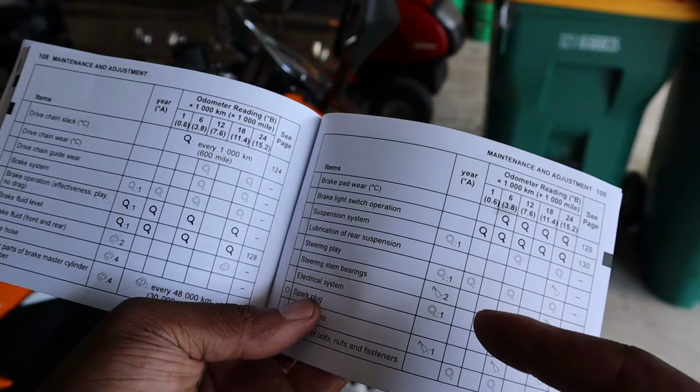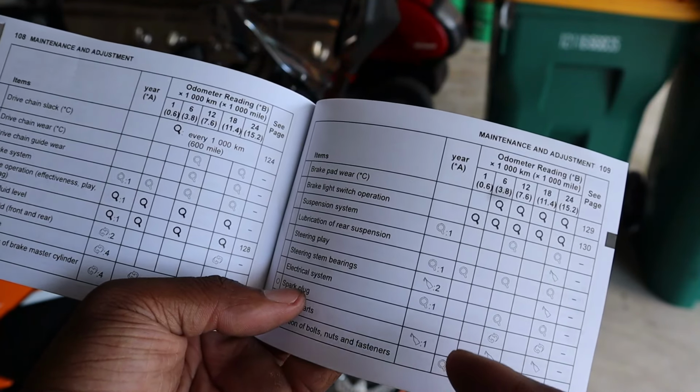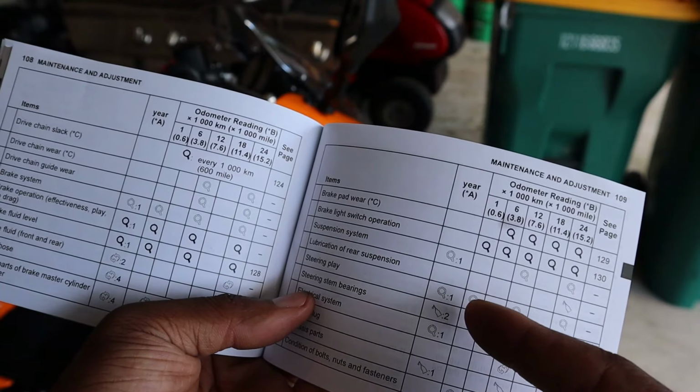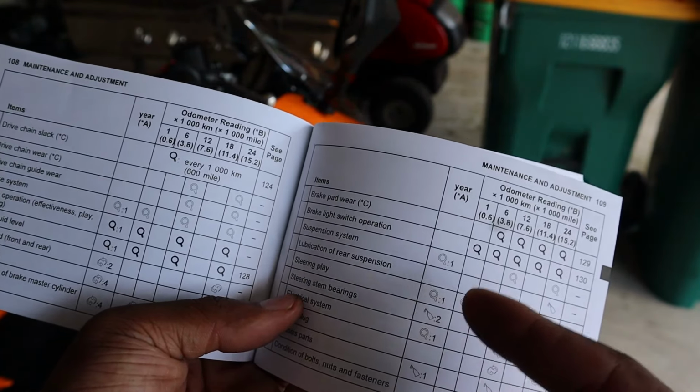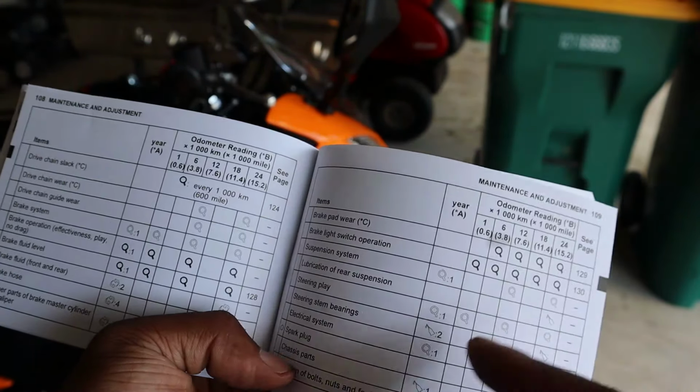You'll see that a few of these are marked, but they're not necessarily recommended for inspection today. I'd still go ahead and do them because they were supposed to be done at the dealership. But just go through and check the tightness of all your bolts, fasteners, you know, everything. Make sure nothing moved out of place.